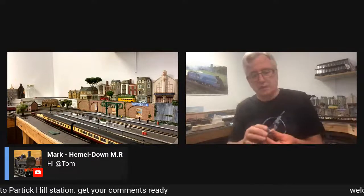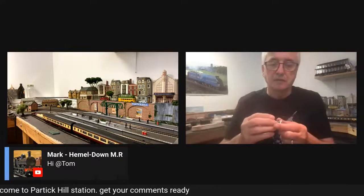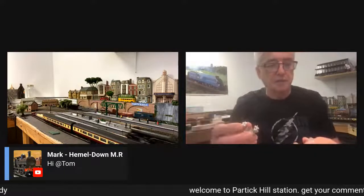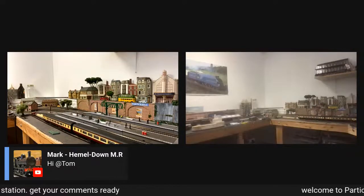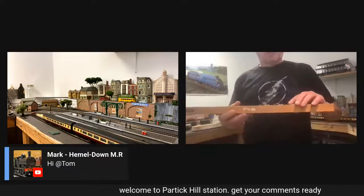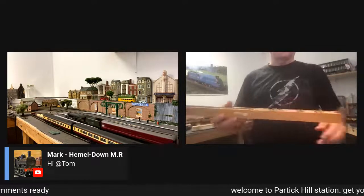So it might have been you, Mark, that was asking about the rollers from the rolling road. I bought these years ago, and at the time I just couldn't get them working for whatever reason. And I bought 3 of them. But in the meantime, I'll just go down here for a second. I did find this rolling road at a model railway show, and I think I paid $50 or $60 for it.